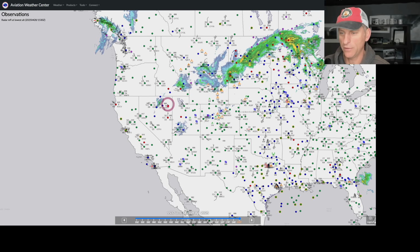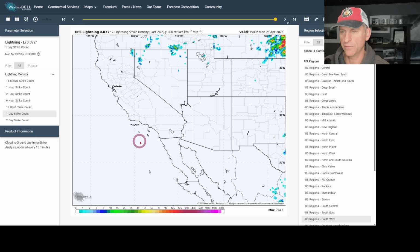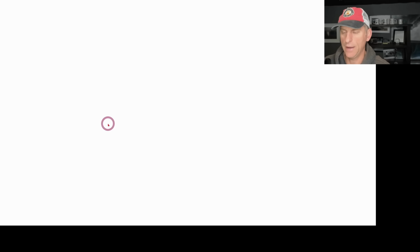Looking at things right now, you can see the precipitation largely confined to Nevada and Utah. Not too much ongoing across much of the state of California. If we look at the last 24 hours of lightning strikes, we did get some thunderstorm activity across northeast California, some portions of the northwest, and Nevada also. No lightning strikes for the rest of the state, however.